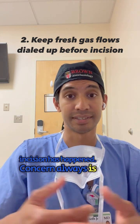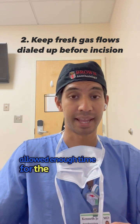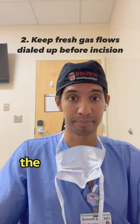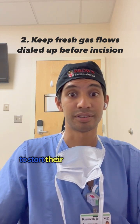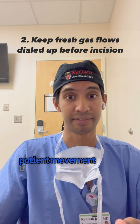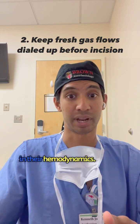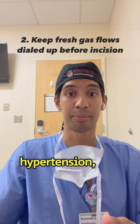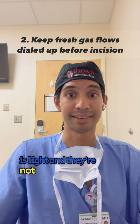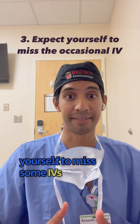The concern always is if you turn your fresh gas flows off and you haven't allowed enough time for the anesthetic gases to reach a steady state in the body, by the time that the surgeon is ready to start their incision, the patient may not be deep enough. You may see patient movement if they're not paralyzed, or you may see a sympathetic surge in their hemodynamics, so tachycardia, hypertension, basically meaning that your anesthetic is light and they're not deep enough.